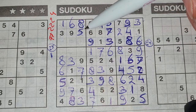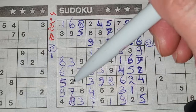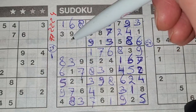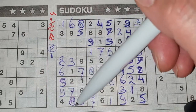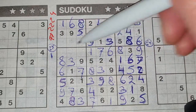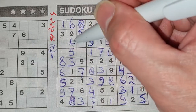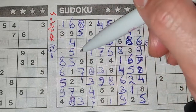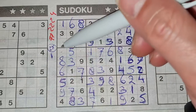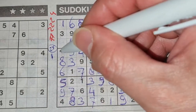How about those 2 numbers in the second column? 1, 2, 3, 4 is missing, and 5 is missing. Yes, we have a 5 here, no 5 there. 5 should be here, and the 4 goes in there. 2 numbers left in this big square, the 2 and the 4. We see here 4, no 4 there. 4 should be here, the 2 goes there.